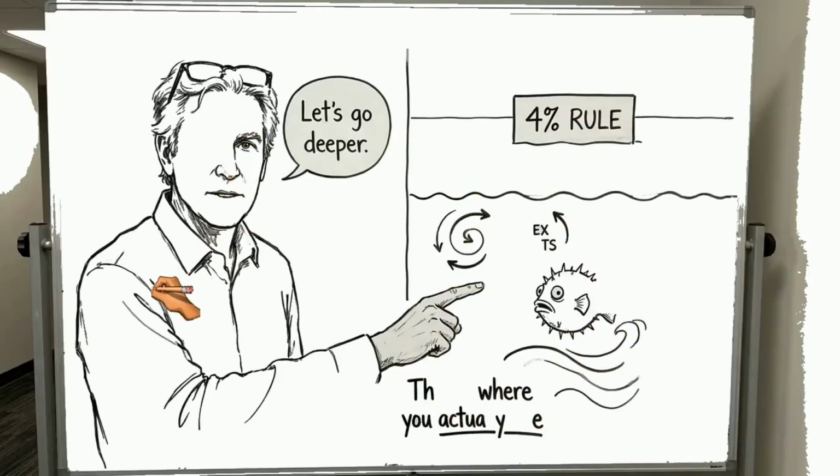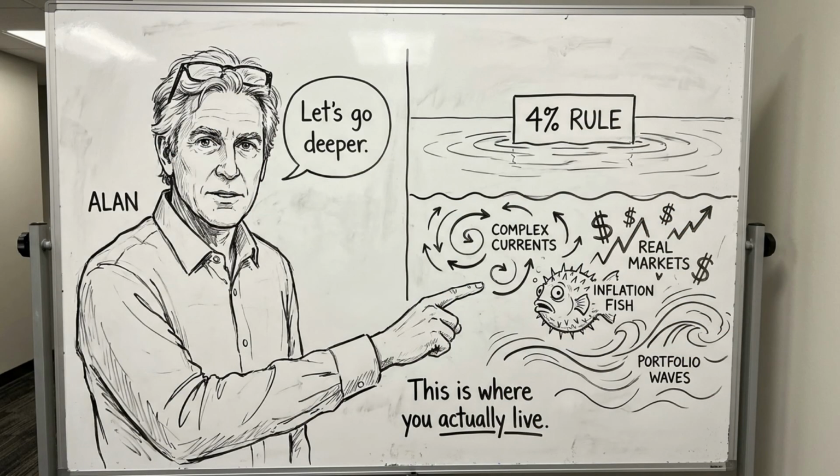Last Friday, we covered the basics of the 4% rule and how to calculate your personal safe spending number. Today, we go deeper because the 4% rule is just the starting point. The real question most retirees face is not what the rule says, but how to apply it in real life with real markets, real inflation, and a real portfolio that goes up and down.